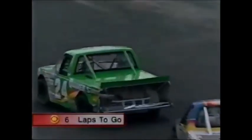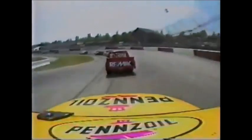Of course, Rick Corelli was black flagged. He's been in the pits for a while. And you see this tailgate that'll come off of Corelli's truck. You see how loose it is right there. And he goes on around the racetrack, and it flies off. But it's up out of the groove. No harm done.